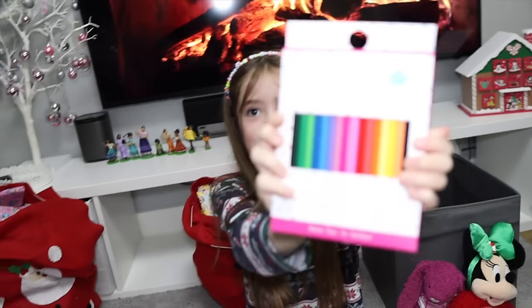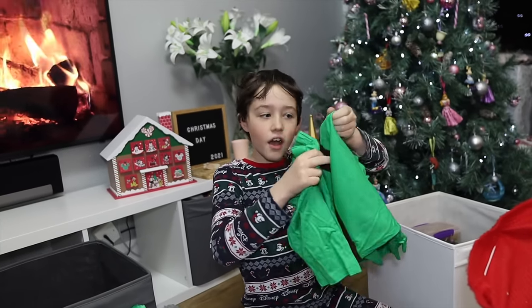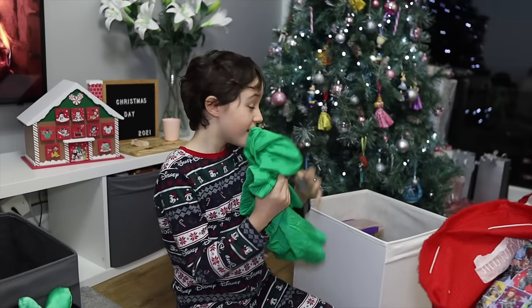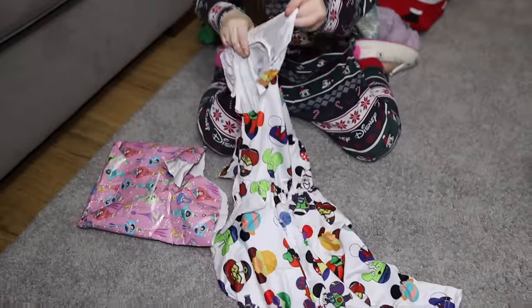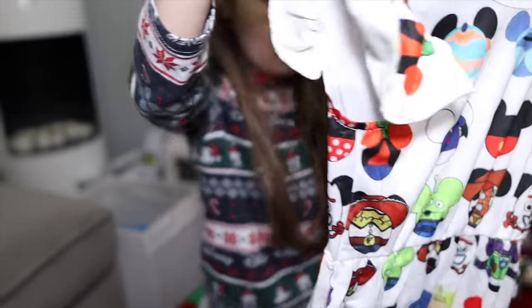Mommy! Oh, wow! Princess dresses! Looks like Peter Pan. Oh, cool! Yeah, it is. Daddy, look! It does look good. Like, yeah, that's nice. What you got, Zaza? I don't know what it is. Oh, I think, Mommy, look! It looks Disney! Wait, is it Mickey, all the characters?